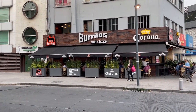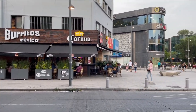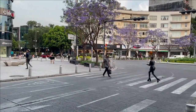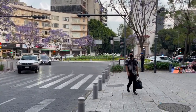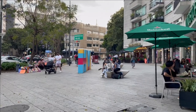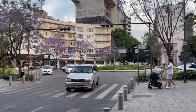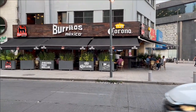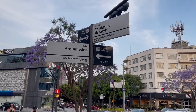Also, there's my favorite burrito place, which is very yummy, and I highly recommend going here. It's really good and not that pricey. Here's the address, the street called Archimedes and Masaryk.